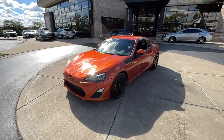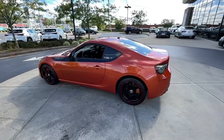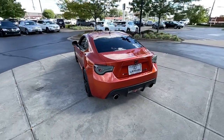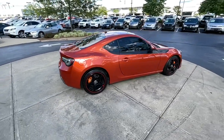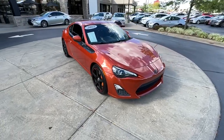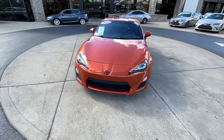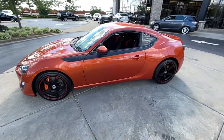Get a feel for the 2013 Toyota Scion FRS. With less than 70,000 miles on the odometer, this vehicle stands out from the rest. Prepare to take your driving pleasure to new heights and enjoy the best of modern efficiency and style. You'll love the advanced safety features, quiet cabin, and responsive handling this vehicle has to offer.